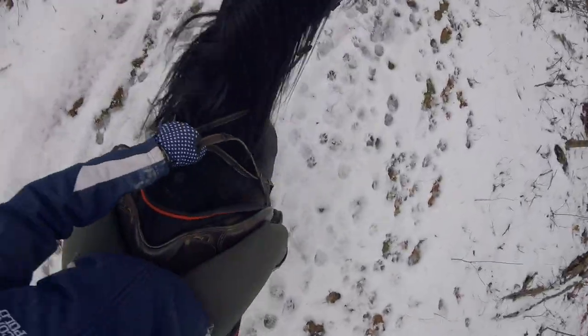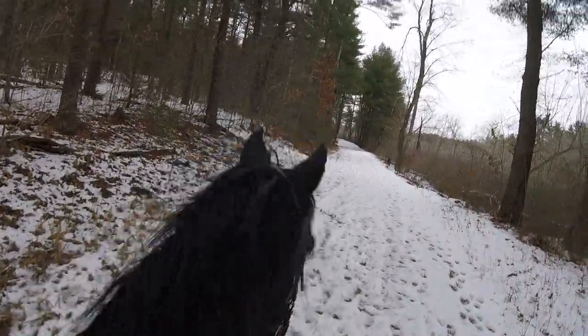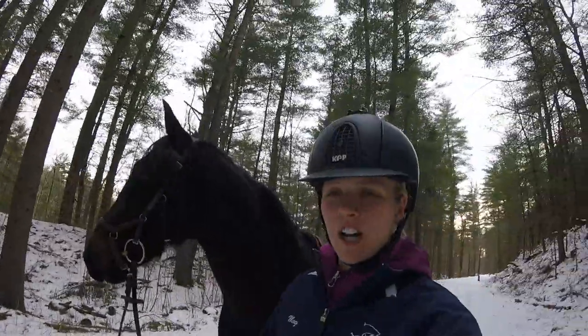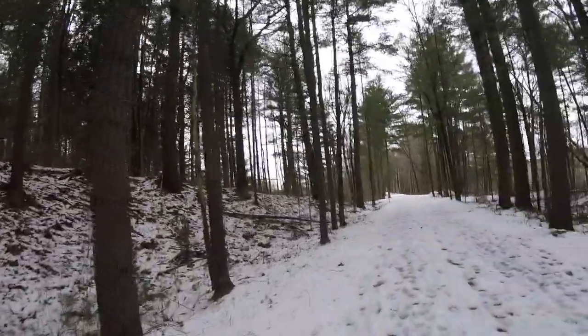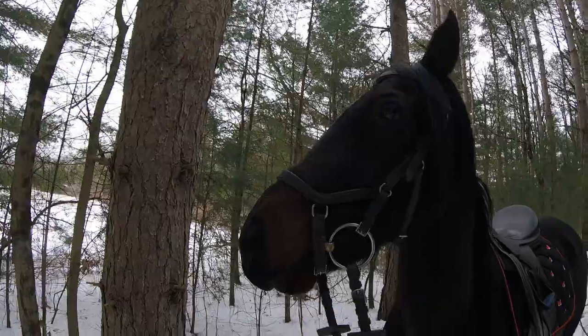But the peaceful ride ends when we turn back towards home, and George immediately wants to run, which isn't helpful when he is still recovering from his leg injury. So I got off to walk him because he was jogging a little bit too much and he was slipping everywhere. It's super icy. But there is a trail that cuts through to our house. So it's not really super finished, but we're gonna take that.